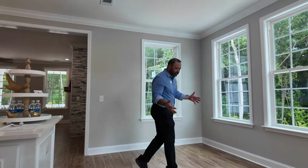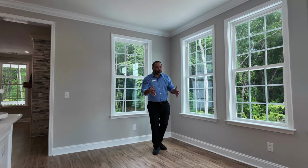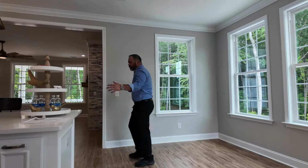Now we're in the gourmet kitchen, right? As you can see, wide open space. There's even another spot right here. If you didn't want to eat in the dining room, you could set a table right here. You can look out to the back in the forest. You can look out to the front. There's plenty of light in here. Then it comes to these granite countertops.